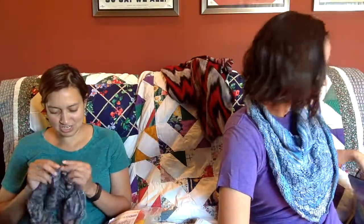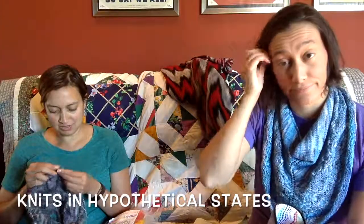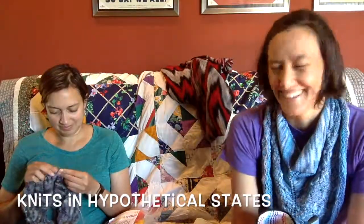The Pull and Conquer. So I have something needle adjacent. I think you do too. I do have something needle adjacent. I think it's the same thing. Is it the Part of Your World MKAL? Yep, so Part of Your World. Yeah, that is a Little Mermaid reference.